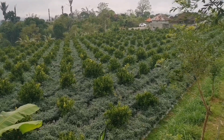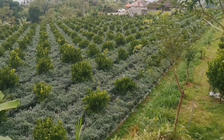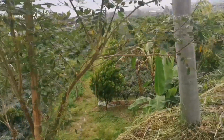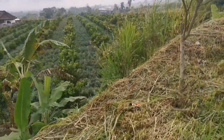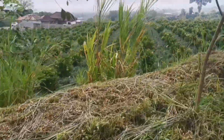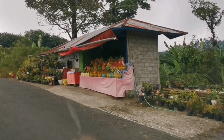Okay, we are still all climbing up. So I guess this is the orange tree. Yeah, orange tree. I can feel the weather is cool here. On the side of the orange trees, especially at the bottom, they planted another kind of plantation. It's chili. Oh, the small one. There's a small tree beside the orange tree. Yeah, okay, there's another food stall here.